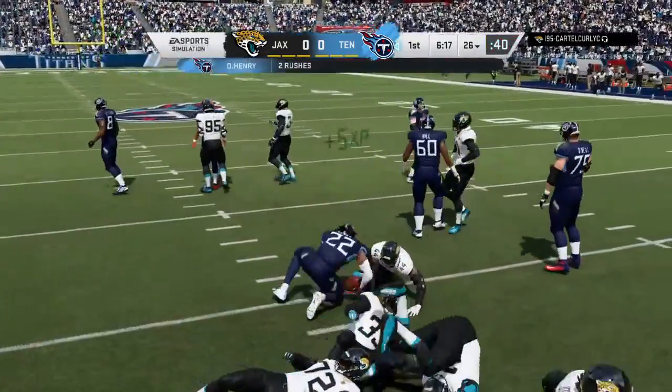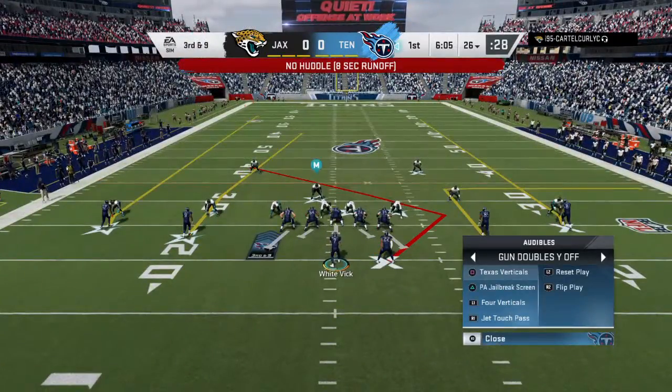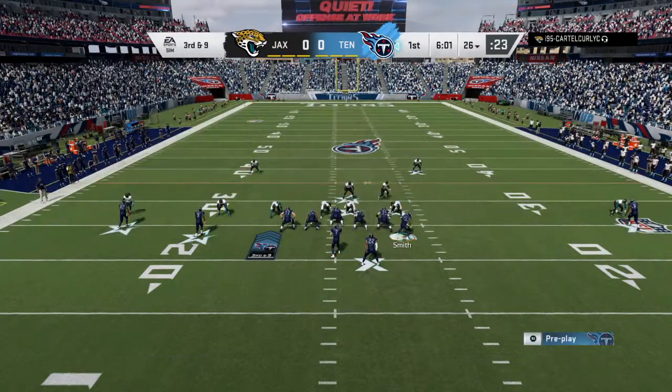Running from the gun with Henry. And now they're going to get him down right at the line of scrimmage. No gain on the play there, so that doesn't help. Now they're looking up at a 3rd and 9 situation. Brings up 3rd down.